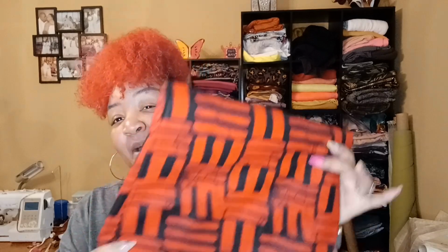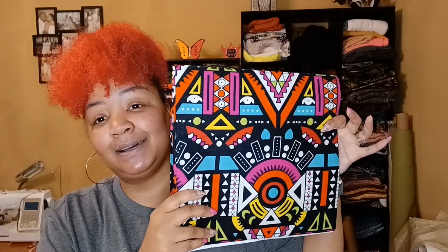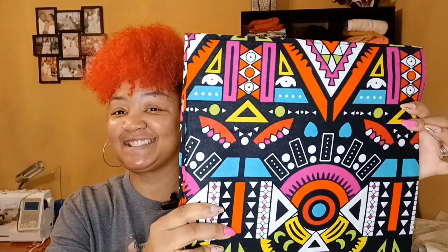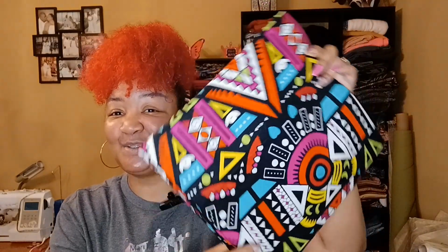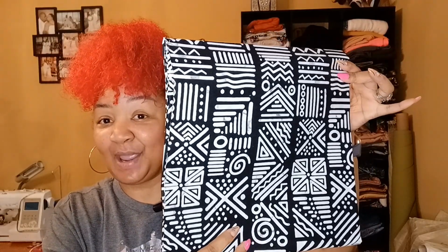Now, the red and black one, I love it, but I'm almost feeling like maybe I should have got the white and black one instead of the red and black. But anywho, it's cute and I love it. Now, y'all get ready for this one. Color. I love me some color, guys. How cute is that? Ooh, yummy. All right, and I did get a black and white one. However, seeing it, it's an okay print, but I think I like the other black and white one better. So I get this black and white one.